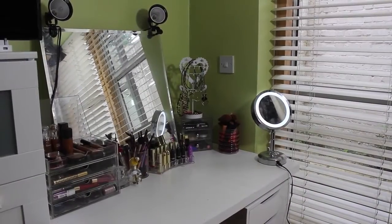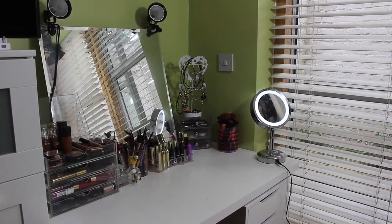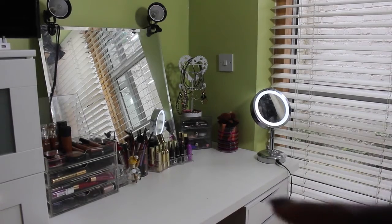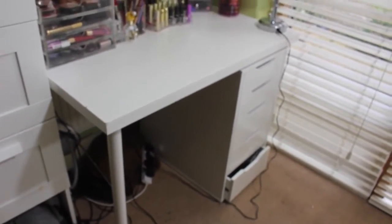Okay guys, so this is just a quick overview of my vanity. So I'm just going to go through where everything is from. My table is from IKEA. That is a Linman table. There are 2 sizes of this table. I've got the smaller one, and this is just £17. So it's just a table with stands that you can see right there.